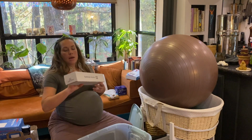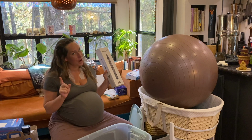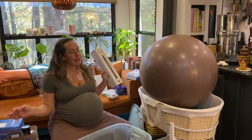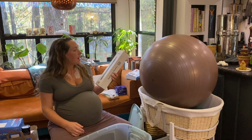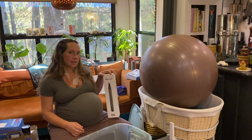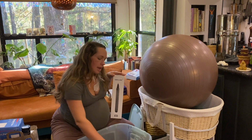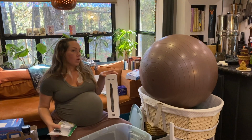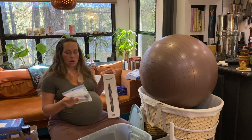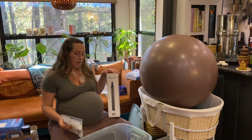Okay, so I have a bathtub heater. Do not get in the pool if this is in there. Just so you know. Don't even touch the water. You have to take it out and wait a minute after and then test the water. But anyways, I have this because our hot water heater, you get like 10 minutes out of it. It does not last long. So this is for heating up the pool or reheating it. And this was gifted to me by a friend who got it for her home birth, ended up not using it, and it has a European outlet. So I also have this converter from European to American. So got those two things.